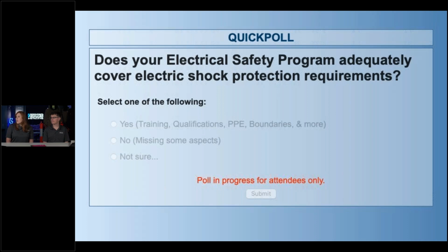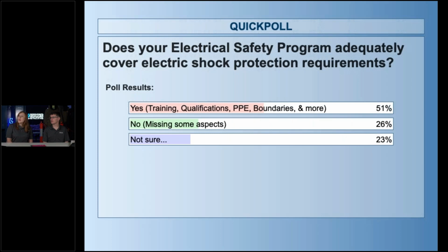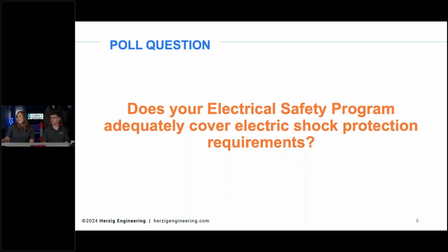I'll give it another few seconds. Let's see what we're looking at here. Looks like so far a lot of people are pretty confident that they have shock protection covered in their program. All right, I'm going to go ahead and close this out. Let's show the results here. So 51% of you said yes, that your program includes training, qualification, PPE, boundaries, and everything else that you think is needed for electric shock protection requirements. 26% of you were nice and honest about, I'm sorry, no, missing some aspects, which is fair. Understanding that, hey, we can do better is definitely the first step in improving. And then the group that said not sure, 23% of you, totally fair. Hopefully by the end of this webinar, you will know a little bit more about what needs to be included in that program. Yep. All right, so moving on.